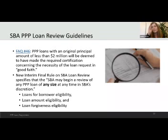As I mentioned, the SBA did issue information. There was an original FAQ that said if you have less than $2 million in your loan, you'll be deemed to have made a certification that you're in good faith. That really is only good faith you're eligible. It's not saying that you're not going to get reviewed ever. The new interim final rule indicates that they can look at you for eligibility, they can look at you for loan amount eligibility, and they can look at you for loan forgiveness eligibility. So that $2 million is only that you have certified in good faith that you need the money because of COVID-related issues.